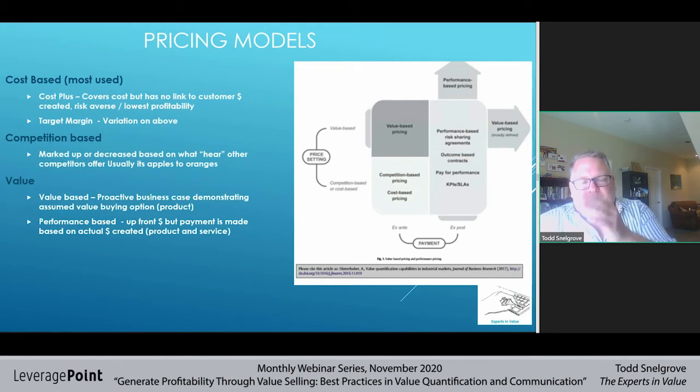Value-based, and I think this is really interesting. This is from Professor Andreas Hinterhuber, who I wrote the book with, but there's kind of value-based and performance-based. And at the very bottom of the diagram, you can see payment, X and post, X, before. Value-based selling is, I think by you buying this for me, it should deliver this value for you, this profit added for you. And that's based on a customized business case, just that type of a thought process.